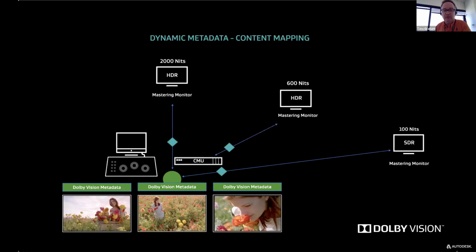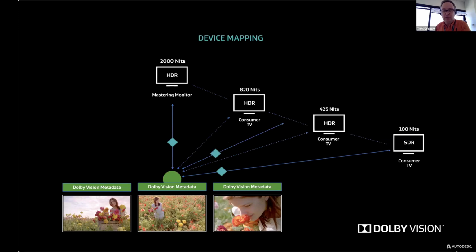And so the CMU is actually acting like the chip in the television. So in my example here, if you had a 600 nit trim pass, the TV that is a 425 nit consumer Dolby Vision TV would interpolate the values between 100 and 600 nits and thus map correctly to the capability of that TV. And so again, the whole process of Dolby Vision is to best maintain artistic intent across a wide variety of televisions and mobile devices. And so that's how we do it through the shot-by-shot metadata.